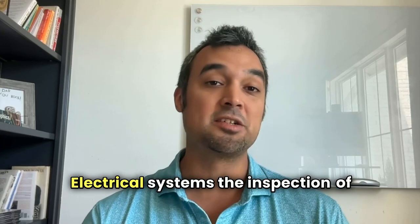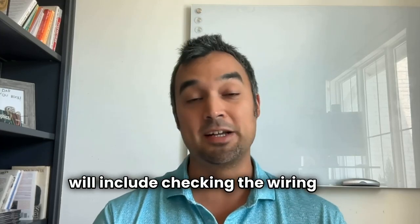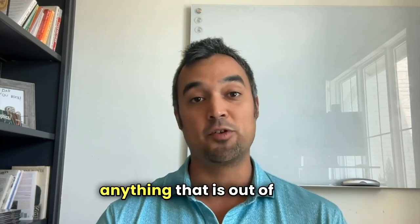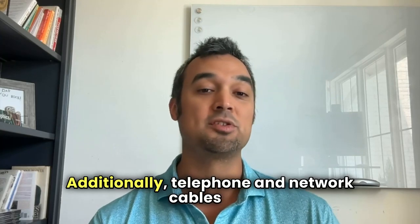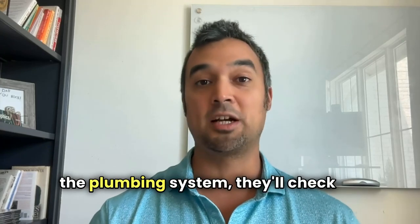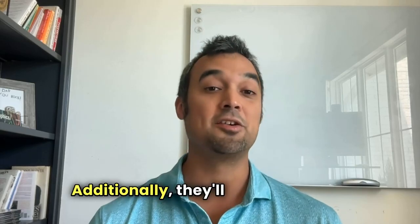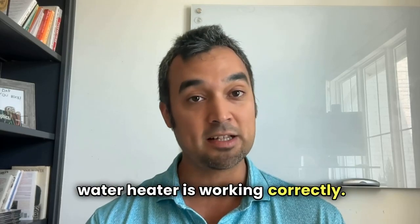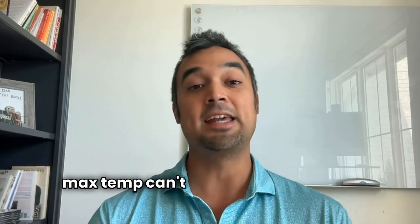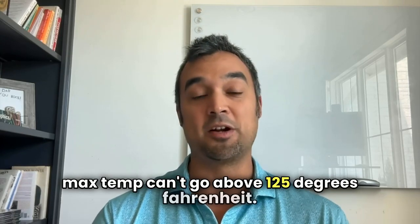Electrical systems. The inspection of the electrical system will include checking the wiring and electrical panel. They'll look for exposed wiring and anything that is out of code. Additionally, telephone and network cables are checked for safety, and service panels are inspected. The plumbing system. When the home inspector looks at the plumbing system, they'll check for leaks and damage. Additionally, they'll ensure that the water heater is working correctly. They'll also check its temperature, ensuring that its max temp can't go above 125 degrees Fahrenheit.